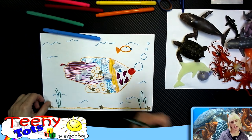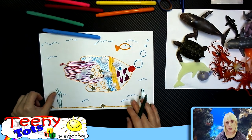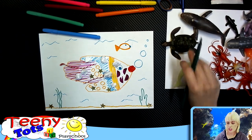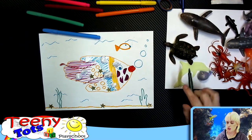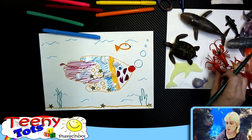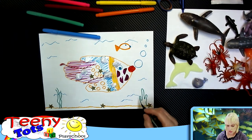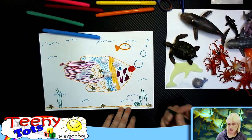You can draw it however you want to. And you can draw lots of sea creatures, okay? You can draw a turtle. Remember the turtles in the sea? There's a turtle. You can draw a dolphin. The crayfish is a little bit more difficult, but you can draw those. You can draw shells. Should we draw some shells? I'm going to draw some shells over here.